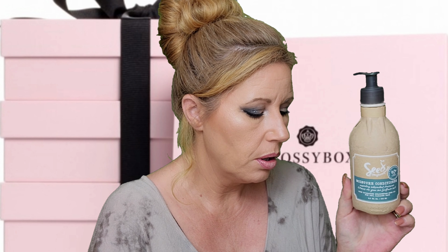Okay, last but not least is this big guy here. This is from Seed Phytonutrients, and it is a full size, and it retails for $18. This is a moisture conditioner. It's a vegan silicone-free formula that's designed to replenish dry, coarse, damaged hair. It's got organic meadowfoam seed oil, and it provides deep hydration for healthy, soft, shiny hair, while mango butter helps manage dry ends and flyaways.